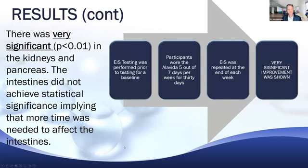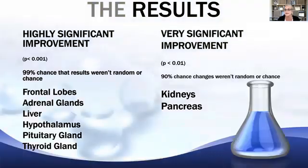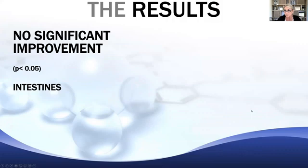And then when you look at the intestines, which is on the next slide, it said that they needed more time, or maybe it's on another one, I don't know. But I know it's a little farther down the road, when you look at the intestines, they need more time in order to determine the effectiveness on the intestines. But 99% chance that the results were not random on the adrenals, the frontal lobes, the liver, the hypothalamus, pituitary, and thyroid. And then again, very significant improvement, 90% chance that they weren't random on the kidneys and the pancreas. So this p-value is very important when you're looking at results, and the chance or the probability that you are going to have significant improvements in your systems, in your body, your organs as well too.